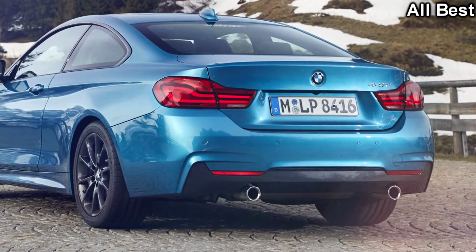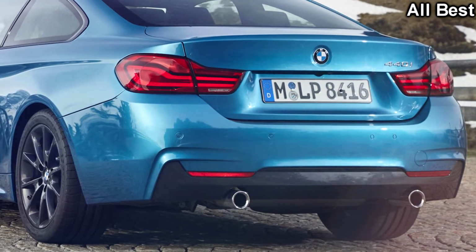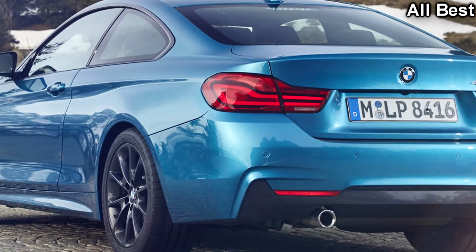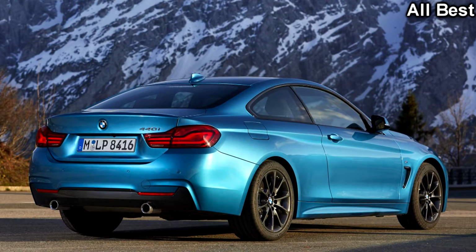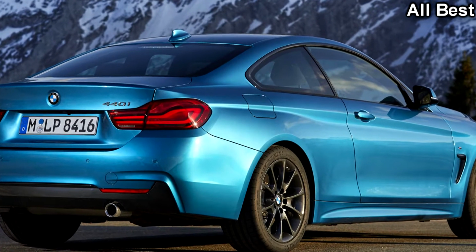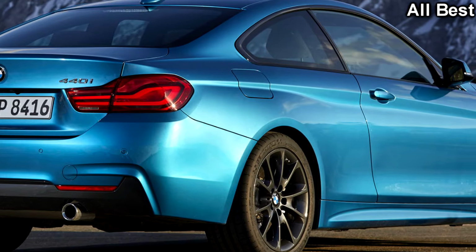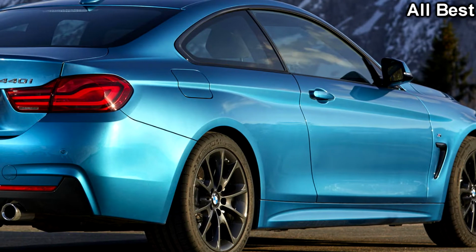Keen-eyed Bimmerfiles will notice the reshaped LED running lights up front, the new light design inside the tail lamps, and the redesigned alloy wheels. But those tweaks don't really matter in the grand scheme of things. The important updates are found beneath the surface, where BMW has tweaked the 4 Series steering and suspension setups to make it an even more enjoyable driver's tool.